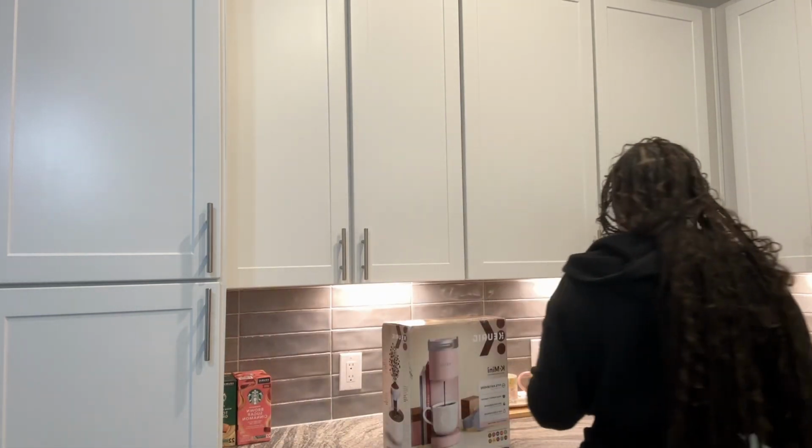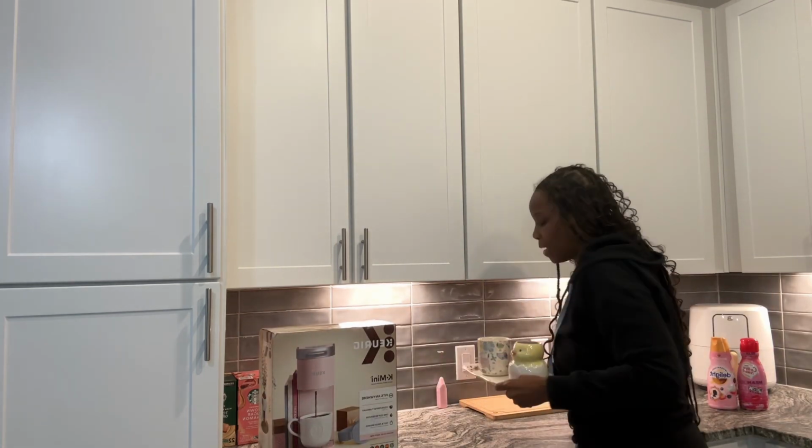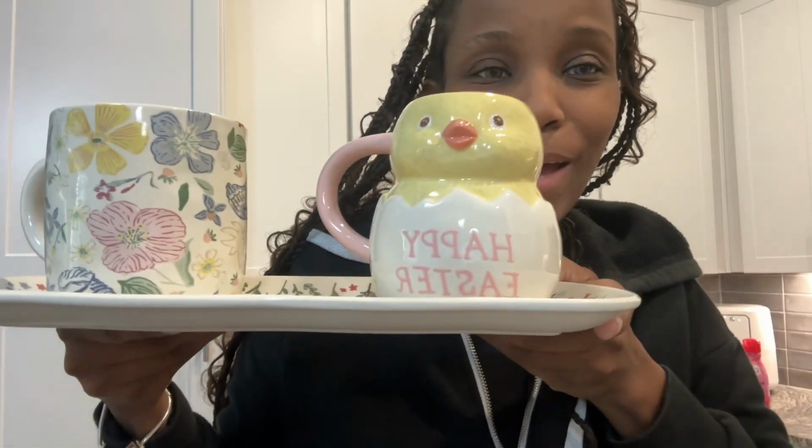Y'all, I got new coffee cups. Okay, let's move that to the side. I got 2 new coffee mugs. Y'all, this is so cute. I picked this up when I went in Target to get what I went in Target to get. Child, don't tell me. We have the little chick coming out the egg, and they say Happy Easter. And then we have this one with the flowers. These was the 2 I picked for spring.